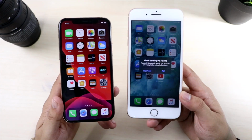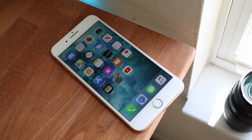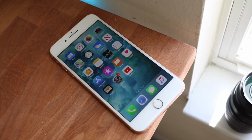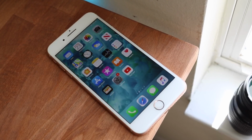You have a 5.8-inch OLED display, Super Retina XDR OLED display on the iPhone 11 Pro, but a 5.5-inch IPS panel on the iPhone 8 Plus. Yes, the 11 Pro's panel will be better, but it kind of just depends. Which one do you like more? Do you like the OLED side? Do you like the IPS panel? 9 times out of 10, you will prefer the OLED display, but this one is cheaper, so you have to figure that out.